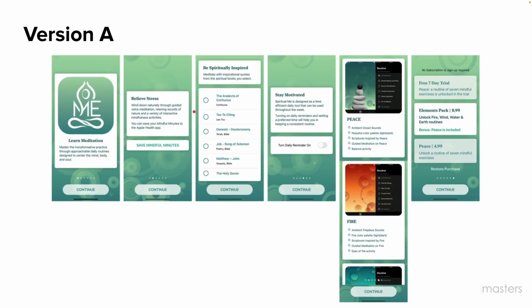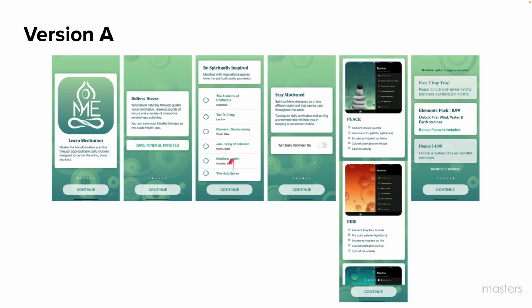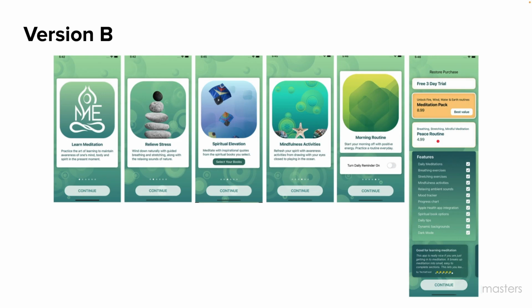Here's version 2 or version B. So stylistic changes, learn meditation, relieve stress. Shorter third page, as this one goes long. So here we condense this third screen into just spiritual evolution and then mindfulness activities, ask for the push notifications, and then goes with a pricing page like this. So the pricing page is longer on the second one, but it also condenses a lot of the information that was here. So let's wrap it up into one.